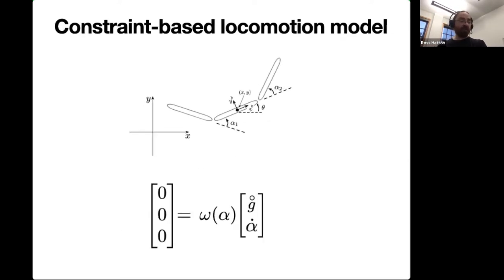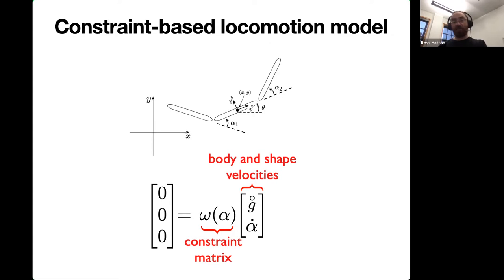Now for a number of physical models, we can write down the physical model as a constraint that says that the allowable combinations of body and shape velocities get mapped to a zero vector. The body velocity here is the forward, lateral, and rotational velocity of the system. And the shape velocity is the rate at which the joint angles are changing.